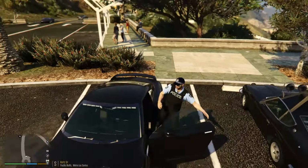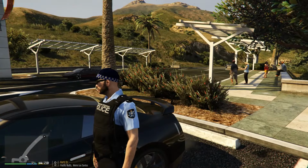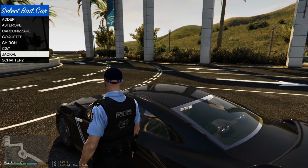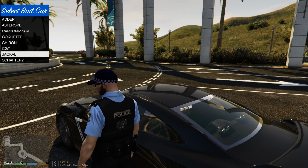Yeah, I suppose we can run over there. Oh, we'll call in the bait car, get it set up, and go do that while we're waiting for the bait car to get stolen. That sounds so much better. What should we do for the last one?